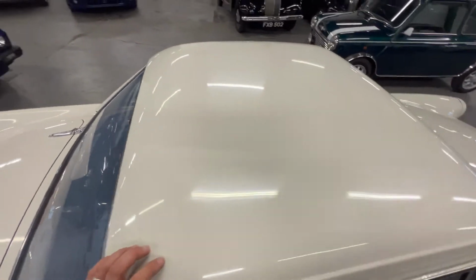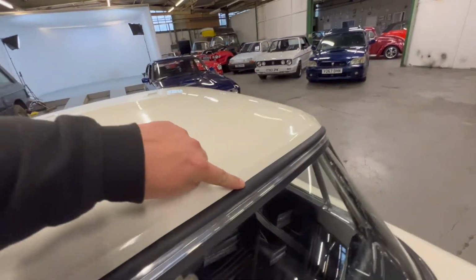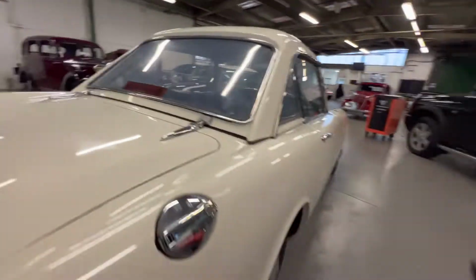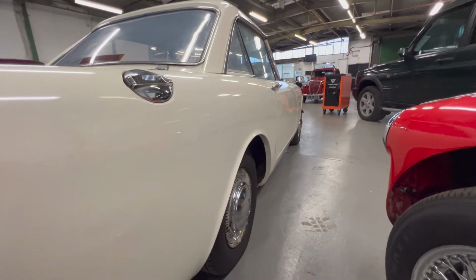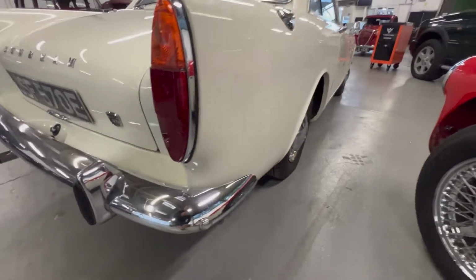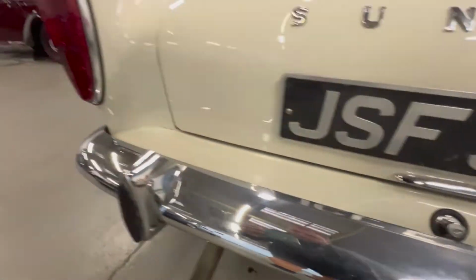The roof itself is lovely and tidy. It's not covered in dents or anything like that. There's no stone chips on this leading edge. Coming down this driver's side again, we'll look back up. You can see lovely and straight going all the way up there. Around the filler cap's good. The chrome on the filler cap's nice. Chrome on the rear bumper, again, really good. If you get really close, there's a little bit of pitting in it, but it's definitely still smooth and everything.